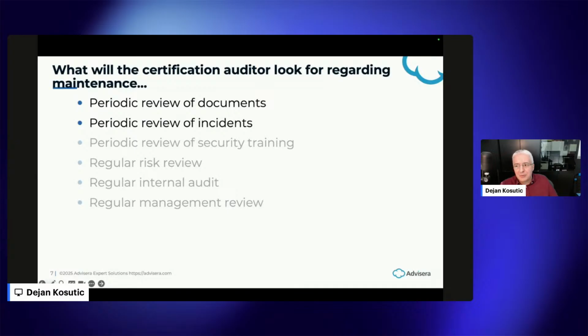The next thing that you have to do is periodic review of incidents. As already mentioned, you should review these incidents. Basically, the best practice is to do it, let's say, every month or every 3 months.